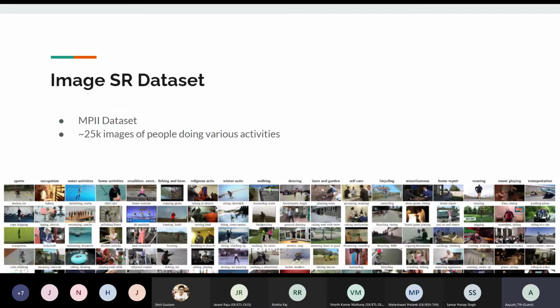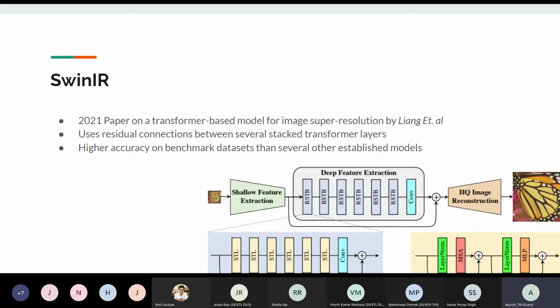So for image super resolution, we use the MPII dataset, which has approximately 25,000 images of people doing various activities. It's on a variety of different backgrounds and of people in a variety of different poses and from a different angle. So this really is representative of the data set that we would be handling actually. So we can train the super resolution model specifically for the features that are required from it.